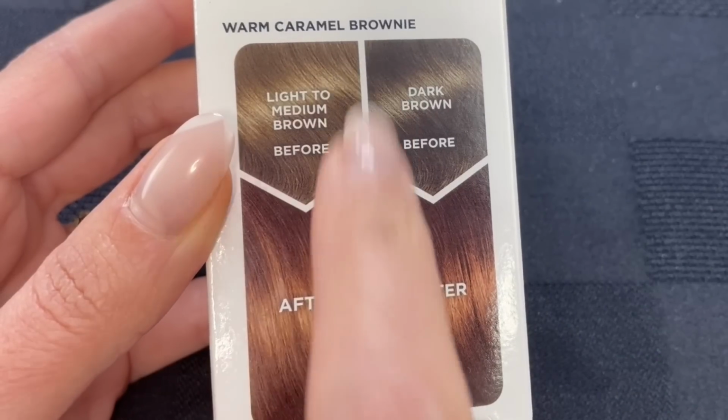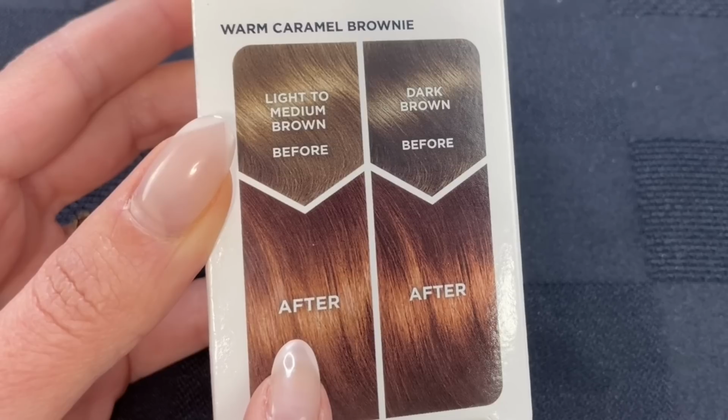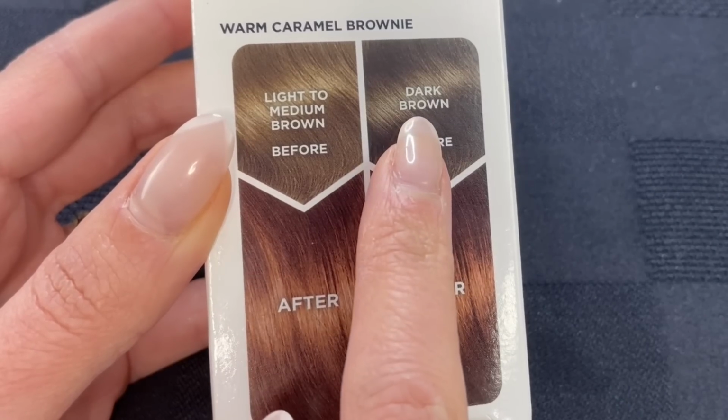Now, if you're up for this endeavor like I am and you want to choose a color, let's talk a little bit about choosing the right color for you. Like I said in my last video, it is so important that you are following the color chart on the box. The color chart is going to tell you what starting color you have to have in order for this to work. If you don't have that color, you don't want to do this. So here for this warm caramel brown, you need to have light to medium brown hair or dark brown hair. So light to medium brown hair will give you this end result, and dark brown hair will give you this end result.